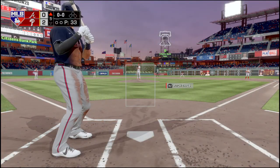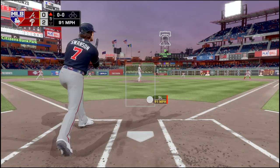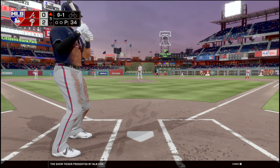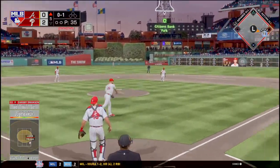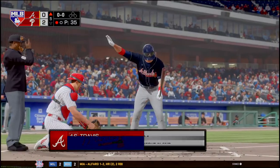Leading off for the Braves, the shortstop, Dansby Swanson. Swanson swings and fouls off the slider. 0-1. Wheeler. Oh, he hit the fastball right in front of him. Wheeler comes off the mound, scoops it up, throws it to Hoskins, and out number 1.